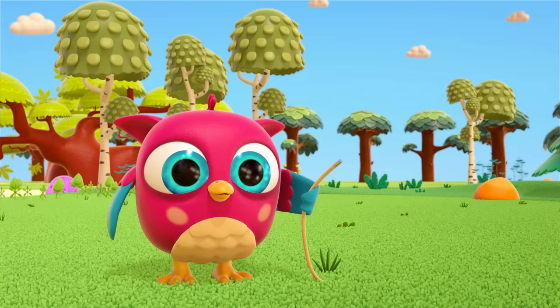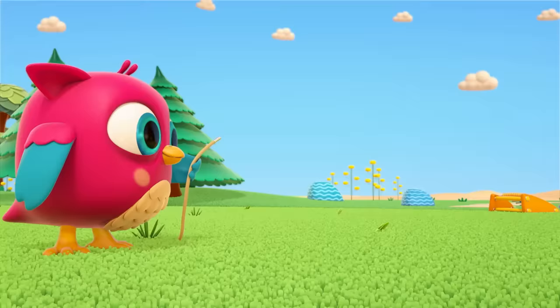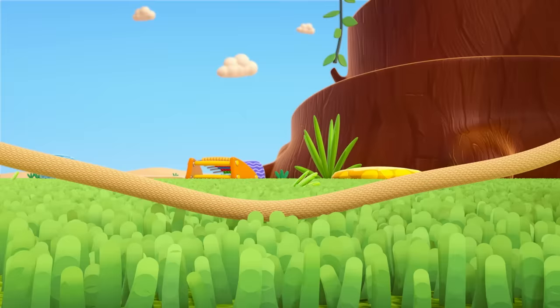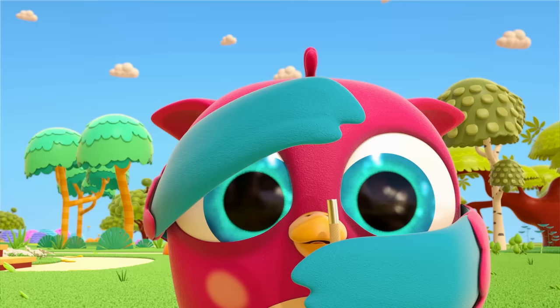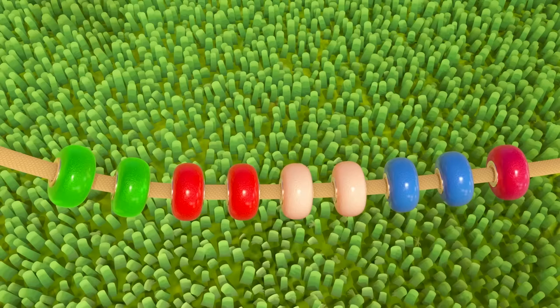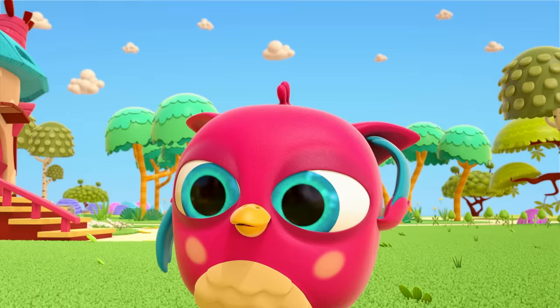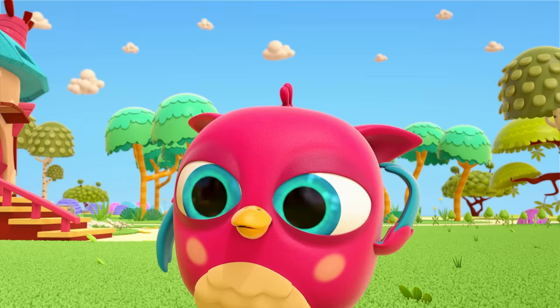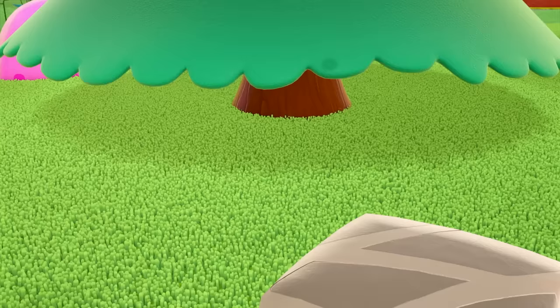Let's thread them onto a string. It's ready. Hop Hop has threaded the rest of the beads onto a string. One, two, three, four, five, six, seven, eight, nine! And where is the tenth bead? Maybe it's behind the fir tree?